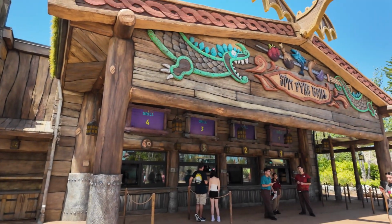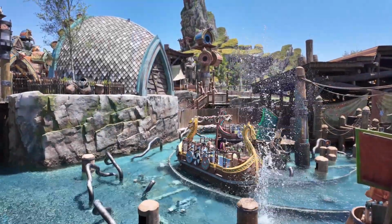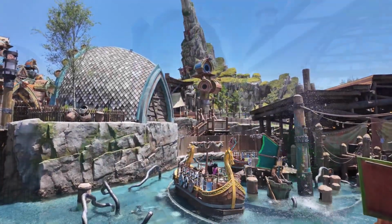Now I stopped off at Spitfire Grill because that's actually where you're going to put in the mobile order for the mac and cheese cones. Even though it's technically called Hooligan's Grog and Gruel, Spitfire Grill is where you're gonna do the mobile order for these wonderful mac and cheese cones. I'm actually sitting right next to Fyre Drill, so if you hear all the screaming and the water gushing behind me, that's the ride right here. But yeah, so I stopped off at the Spitfire Grill and I got the PB&J cone.